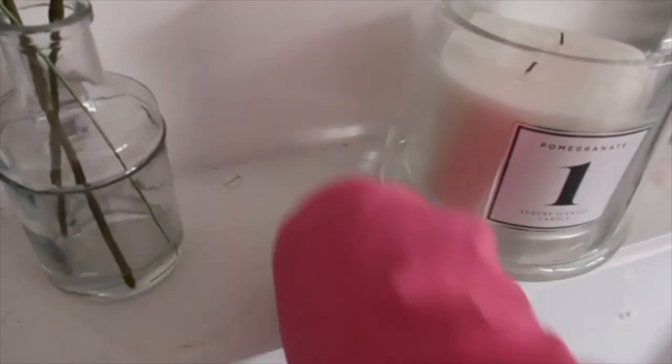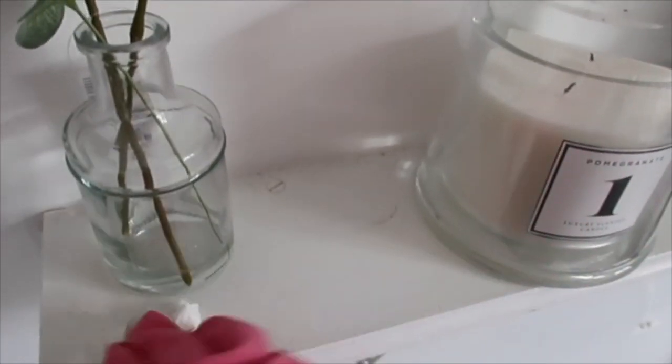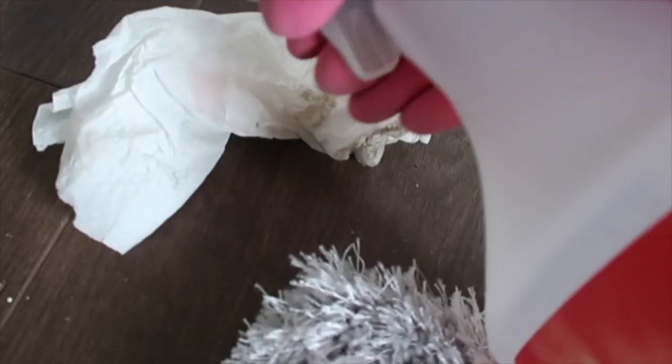Around the fireplace then, I'm just using Flash Multi-Purpose again with a paper towel, just to get any dust and marks off. Always test it first, just because you never know on different surfaces how it's going to react.